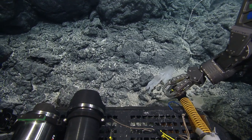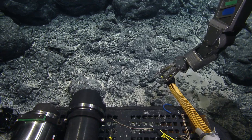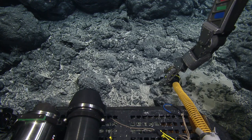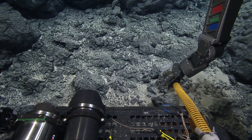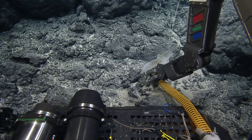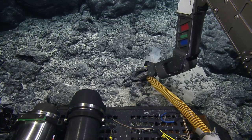Ready? I got, yeah, go ahead, go ahead. I got it. It's quite a bit, though. Looks like it's breaking up, kinda. Yeah, that's quite a bit. Can it be broken up against the rocks, potentially? Oh, we got some little fragments in there. Yeah, I know. I saw it breaking up a bit.